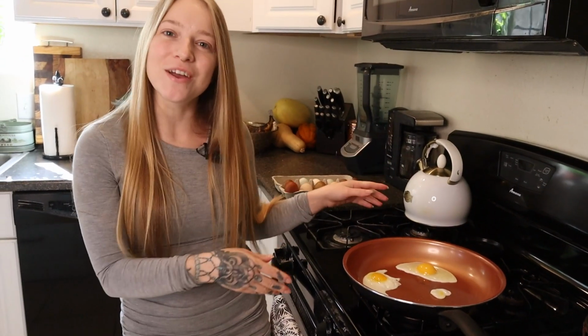Fairy eggs are fun. Just light up when I see one in the nest box. But yeah, there's nothing to worry about. Your hens are perfectly fine. It's just a little glitch in the egg laying matrix.